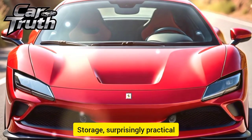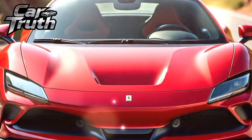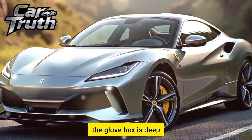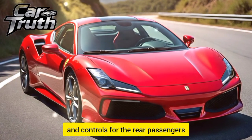Storage? Surprisingly practical. There's a deep center console with wireless charging, 2 USB-C ports, and enough room for your phone, wallet, and keys. The door pockets are wide, the glove box is deep, and the rear armrest has cup holders and controls for the rear passengers.